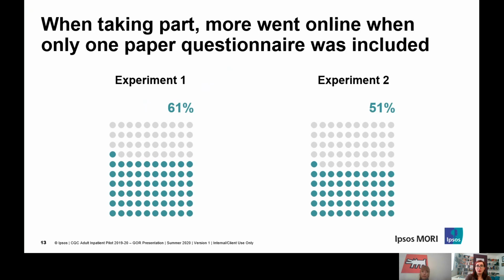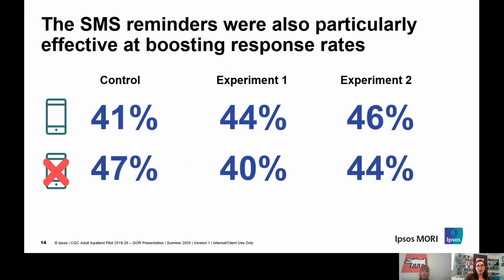And when taking part, more people went online when only 1 paper questionnaire was included. So 61% in experiment group 1, who just got the 1 paper questionnaire, and 51% in experiment group 2, who got that 2nd paper questionnaire in the final mailing.